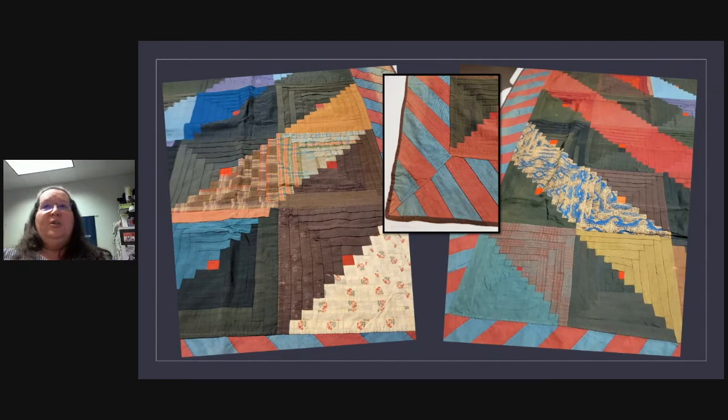The fabric that was used in this quilt is mostly cotton and wool. Again, we don't know who actually made this quilt, but it is a very well-worn quilt. It was definitely made to be used. I really like the border that they put on this, that striped edging. It's very striking on this quilt.